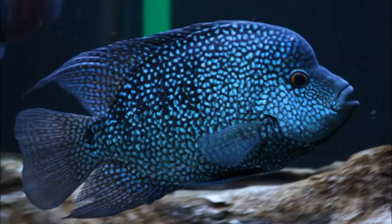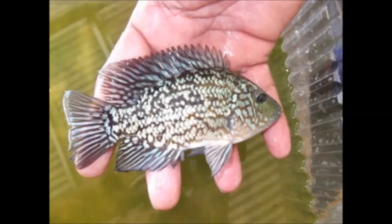Despite these efforts, there is practically no chance for eradicating this fish from New Orleans waters mainly because of its quick mating cycle. As an aquarium fish, the Texas cichlid is commonly found in the aquarium trade and became relatively popular in the 1980s with cichlid enthusiasts because of its iridescent blue and green markings.